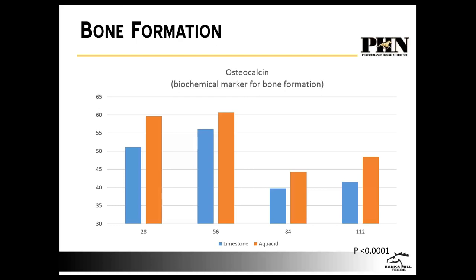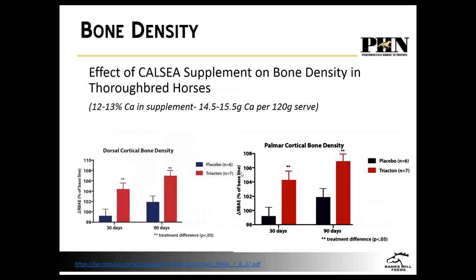We're going to secrete more osteocalcin. And so if we've got a lot of osteocalcin, that means that we've got a lot of bone being formed. And so the animals that got calcium carbonate or limestone are represented in the blue bars, and the orange bars represent the horses that were getting supplemented with the marine-derived calcium. And at every time point of the study, 28 days, 56 days, 84, and 112, these foals all had elevated osteocalcin, significantly elevated osteocalcin, so much higher bone turnover and bone formation.